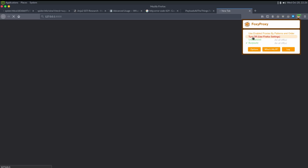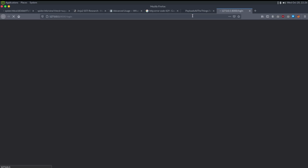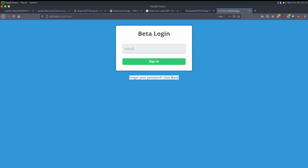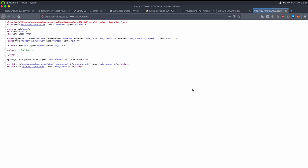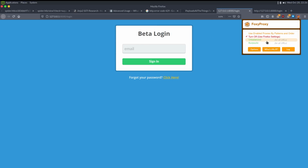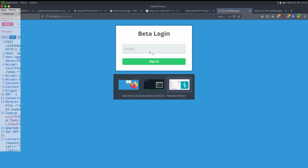In theory. Let me turn off Burp Suite and hope it is. Yep, so we got another web app. Password, click. What? That's a troll. That's not a link. But we have a login. Let's intercept this. Where's Burp Suite?